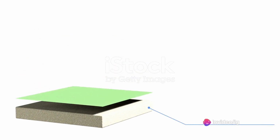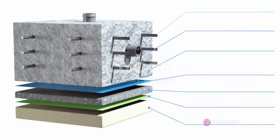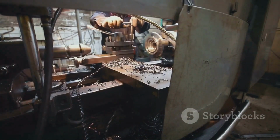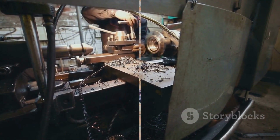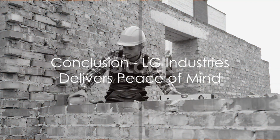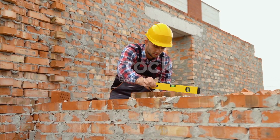In a world where stability and durability are paramount, LG Industries foundation bolts offer an assurance like no other. A foundation built on LG Industries foundation bolts is a foundation built to last. Remember, when it comes to foundation bolts, LG Industries doesn't just deliver products, they deliver peace of mind.